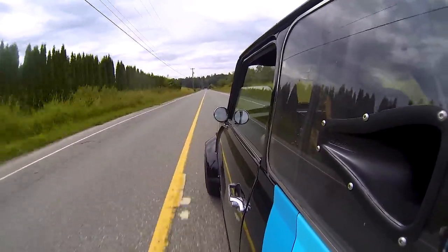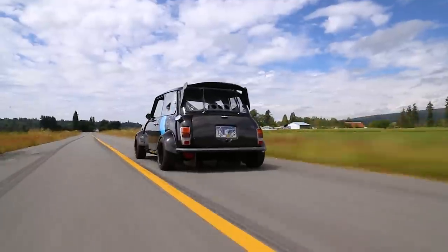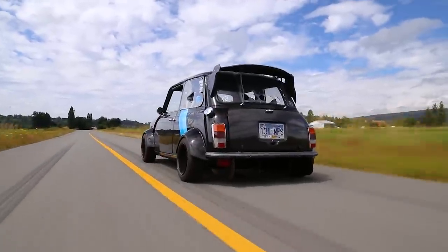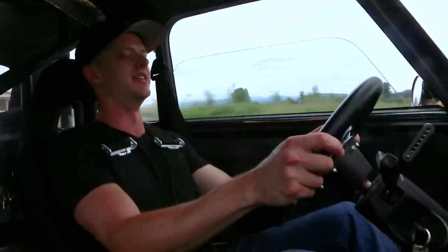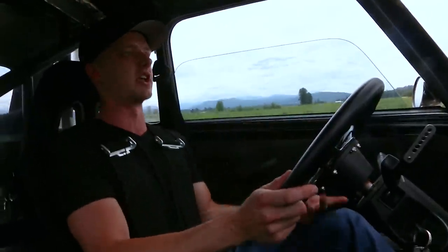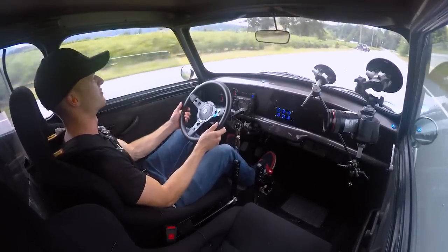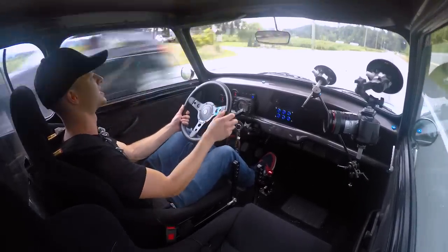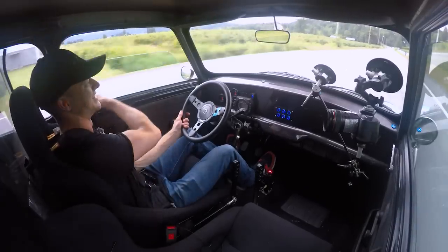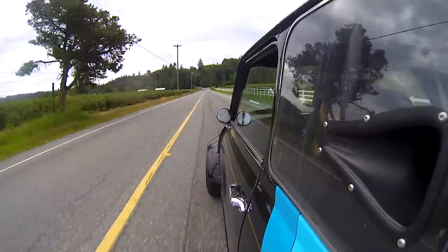Honestly, it's not uncomfortable at all. I don't know how Adam's managed to make a car this small and this low to the ground and actually have it stay somewhat comfortable. These fixed backs are awesome. We got a four-point harness here. And also, for legality's sake, Adam's put your standard seatbelt in.